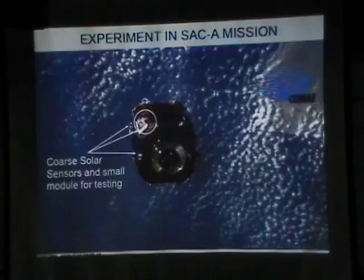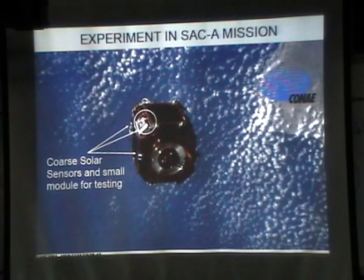Well, some photographs. This is the SAC-A satellite. This is a small satellite that has been in orbit since 1999. We put some solar sensors and a small module for testing the solar cells. This was the case of silicon solar cells that were tested in this satellite.